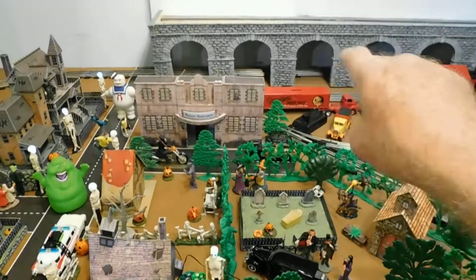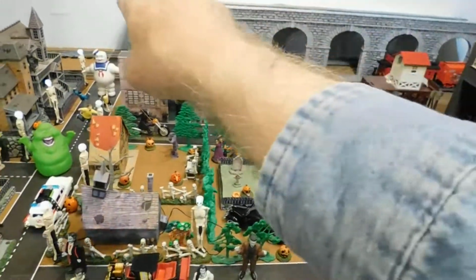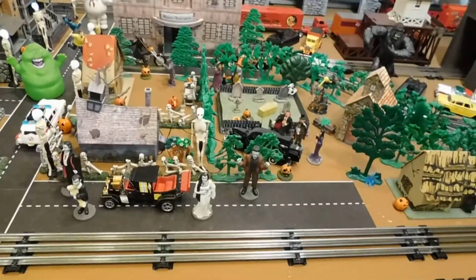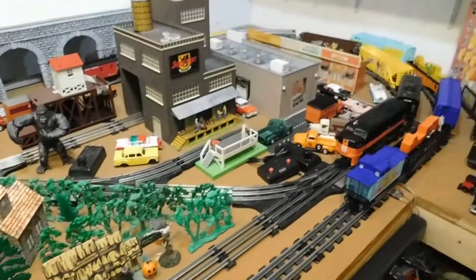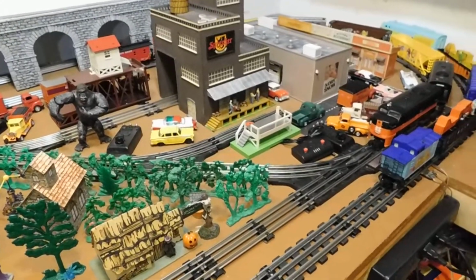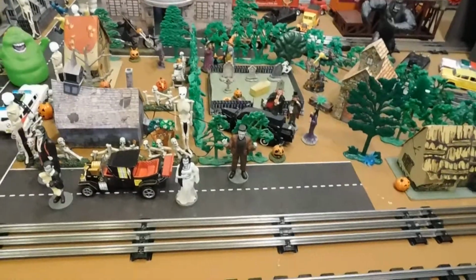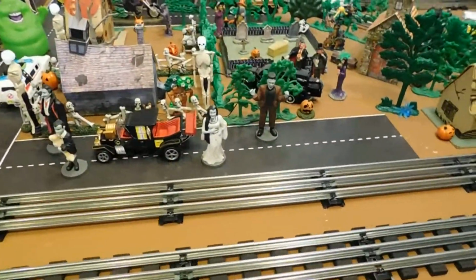I'm not going to have any of these ties underneath the viaduct. I'm going to make it such that that looks like concrete under there, so the ties won't be visible, so I can save my ties. I've ordered some more. I've got about 50 left, which will cover the rest of that curve over there, and probably some of this, but I've ordered some more. Anyway, that's it. Not a whole lot happening, but there you have it.